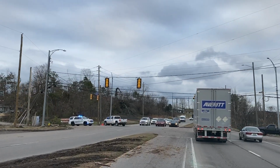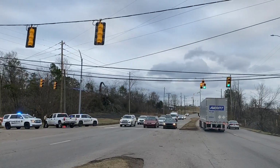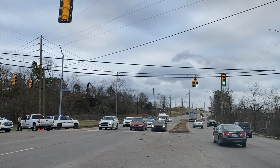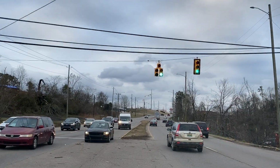I don't know if they're gonna let us go in there. Are they gonna let us go in there? No, they're checking them, okay, so we can't go in there. Yeah. We'll have to wait. If you're not from there, you can't go in. Yeah. Okay. Makes sense. They don't want traffic.